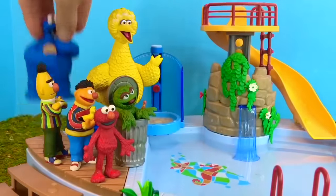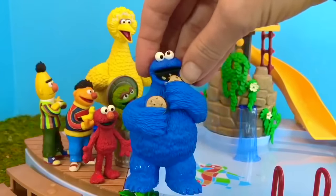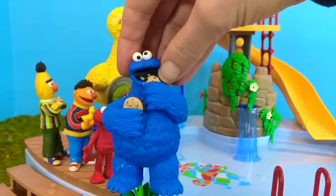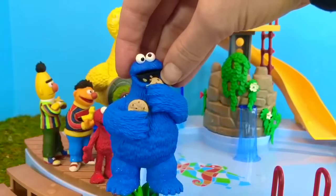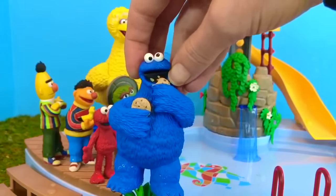What about Cookie Monster? Cookie Monster can't stop eating cookies. Sorry, Cookie Monster, there is no food allowed in the pool. You'll have to stay outside of the pool and eat your cookies. Om nom nom nom.